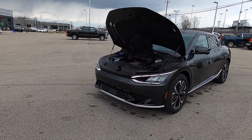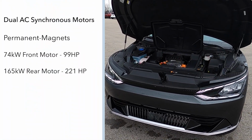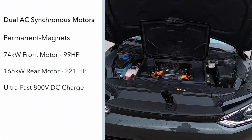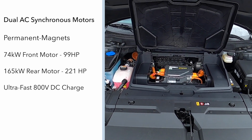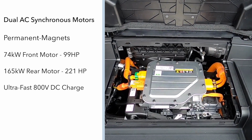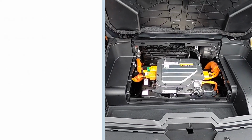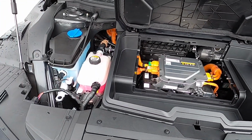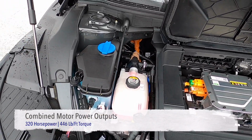Alrighty, and while standard EV6s are single motor front wheel drive configured, our EV6 features a dual motor all-wheel drive system and features front and rear permanent magnet AC synchronous electric motors. Front motor is a 74 kilowatt 99 horsepower unit, while the one in the rear is a 165 kilowatt 221 horsepower unit. Total combined output is 320 horsepower and 446 pound-feet of torque.